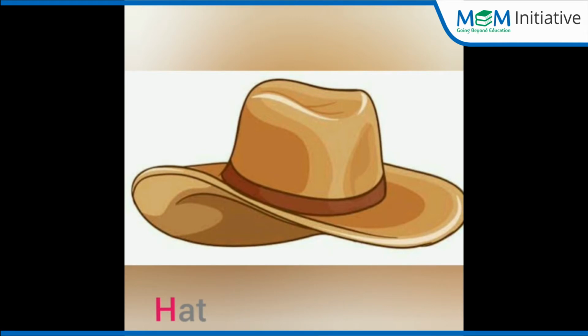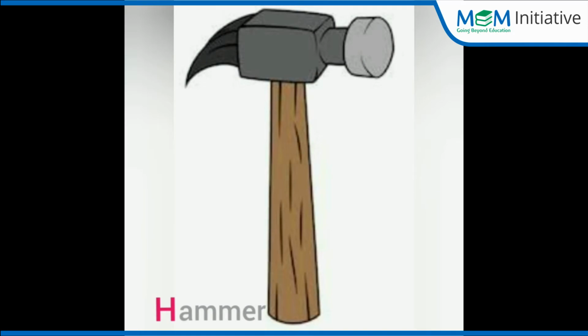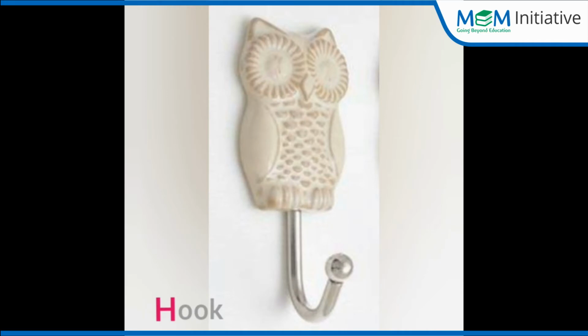Good. Let's see our next picture. Now we can see a heart. Yes. And children, heart starts with... Very good. Oh, what is this? It's a hammer. Hammer. Does it start with the sound? Yes, children. Oh, yes, it starts with the sound. Very good. Now we can see here, children, what is this? This is a hook. And hook starts with the sound.